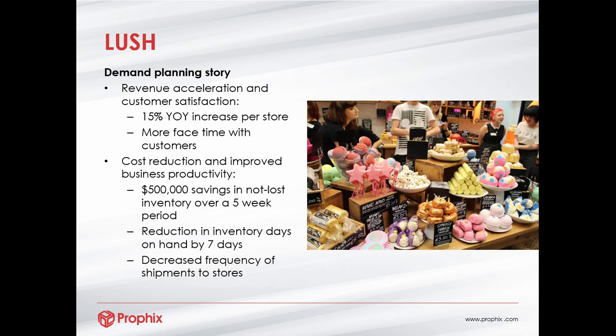Lush used Prophix for historical averages, number crunched in the system, to generate purchase orders for all of their stores automatically. They had situations where they had shops without a manager, a new shop, or an existing shop where a manager had left, and they hadn't yet found a suitable replacement. And Prophix orders were simply being accepted blindly by store managers who would have typically been doing that work manually based on their best guess format.